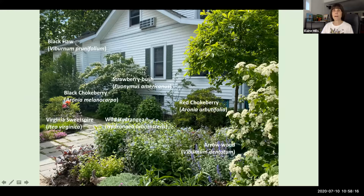This picture was just taken a few months ago this spring. You can see that native viburnum in full flower. It's now in fruit. Along the side of my home, I have that tall black haw, the Viburnum prunifolium, the black chokeberry. This is a red chokeberry. I didn't describe this one, but it has a more open, airy kind of structure. These, again, are those native hydrangeas.